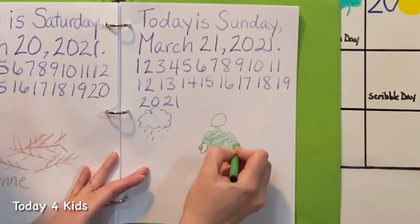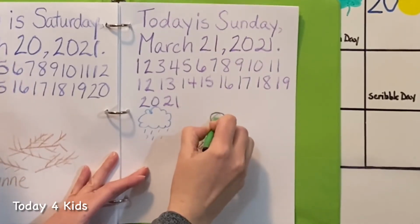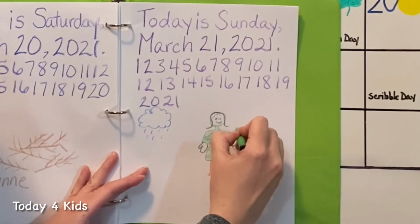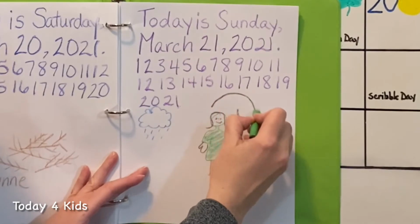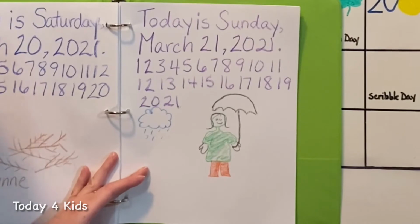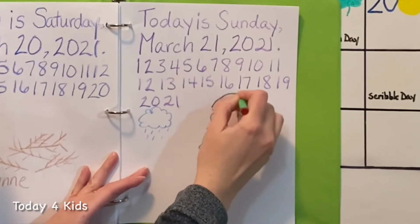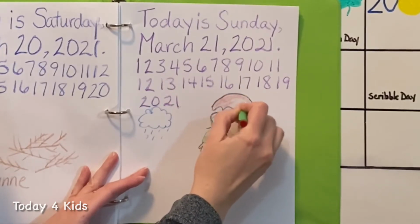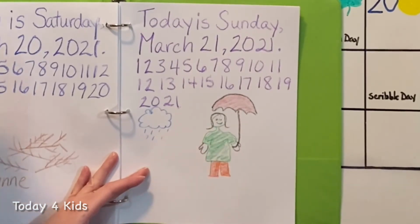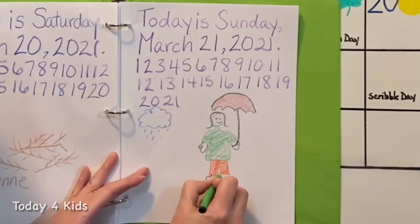Let's put my silly hands on my short arms. Have you ever seen such short arms? And I need an umbrella. So we'll just go up. Do you have an umbrella? They're lots of fun. But it will keep my head dry, and anything that's sticking out from the umbrella will be a coat or rain pants. So that works out okay. I'm just really focusing on keeping my hair dry.